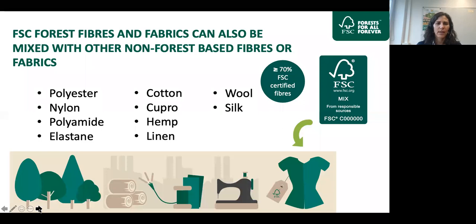And here we have the mix label. Again, you can mix forest-based FSC fibers and fabrics with other non-forest-based fibers or fabrics. So this includes synthetics like polyester and nylon, and also natural fibers like cotton or wool. However, to reiterate, it's important that at least 70% of the forest-based fibers are FSC certified fibers. The rest can be a mix of these others listed here on the screen. Next slide, please.